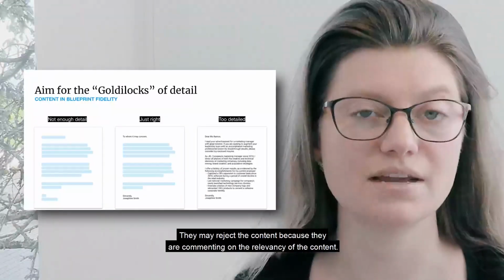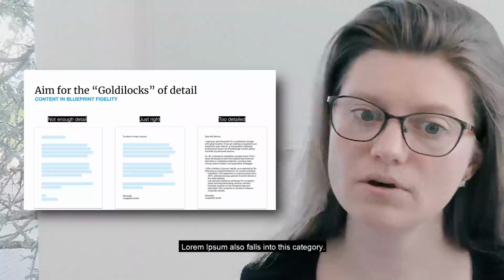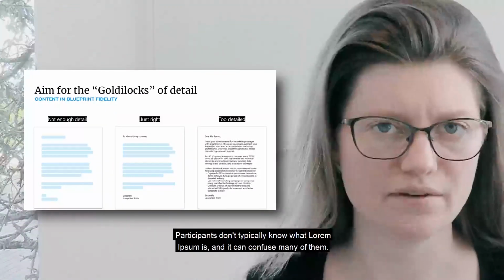They may reject the content because they're commenting on the relevancy of the content. Lorem ipsum also falls into this category. Participants don't typically know what lorem ipsum is, and it can confuse many of them.